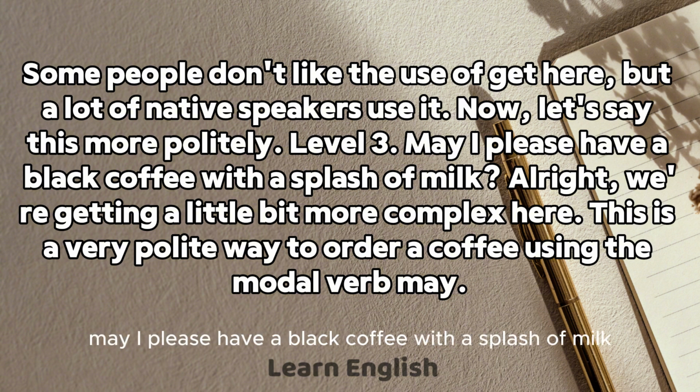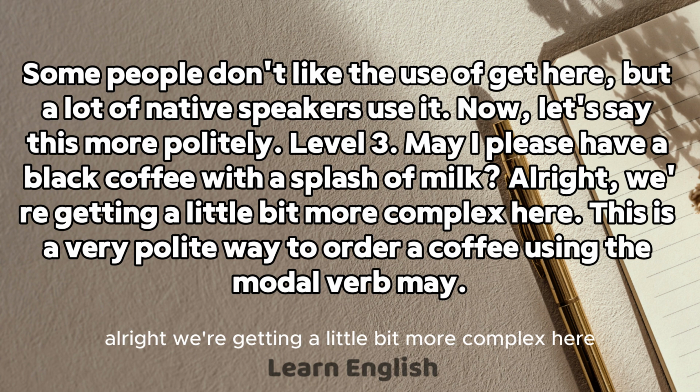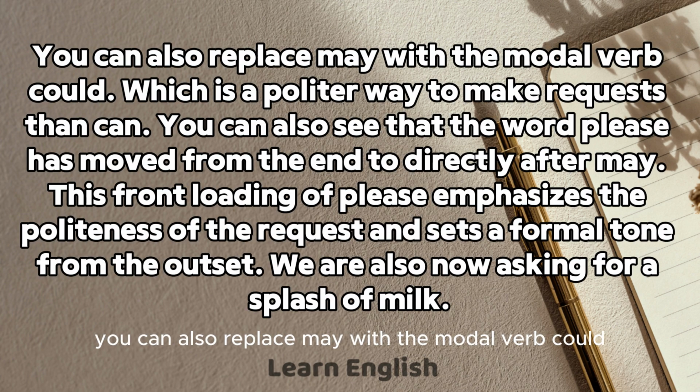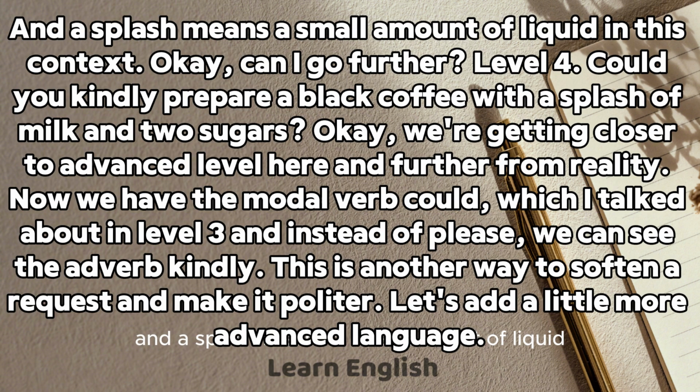Level 3. May I please have a black coffee with a splash of milk? All right, we're getting a little bit more complex here. This is a very polite way to order a coffee using the modal verb may. You can also replace may with the modal verb could, which is a politer way to make requests than can. You can also see that the word please has moved from the end to directly after may. This front-loading of please emphasizes the politeness of the request and sets a formal tone from the outset. We are also now asking for a splash of milk. And a splash means a small amount of liquid in this context.